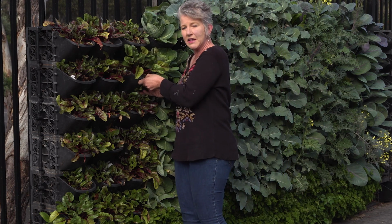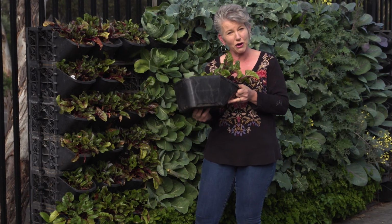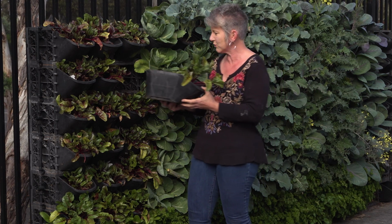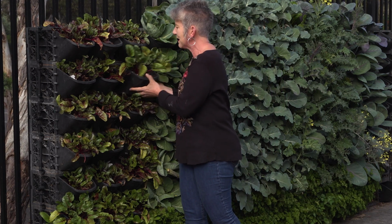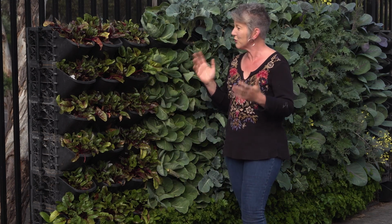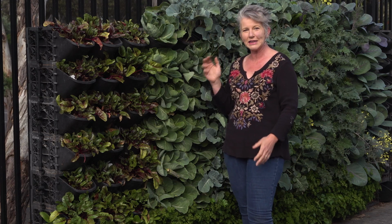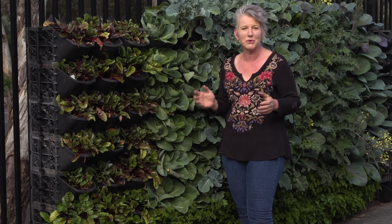So if you want to grow veggies in a green wall system, you need to find one that's got a big capacity. Felt pockets in South Australia often dry out too much, so these drawers actually hold quite a bit of soil to encourage the root systems to get big and strong. And as you can see, we've got all sorts of crops growing well here. We've got beetroot, cabbages, broccoli, chards, parsley and more.